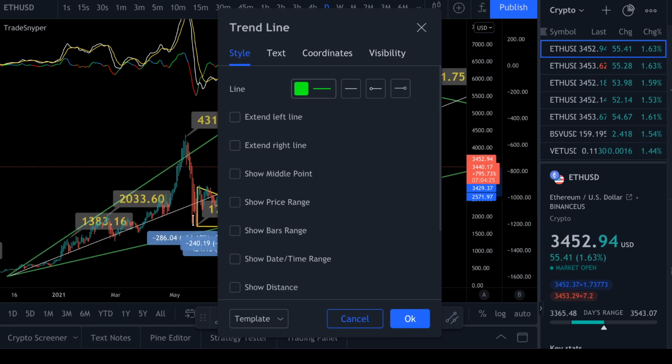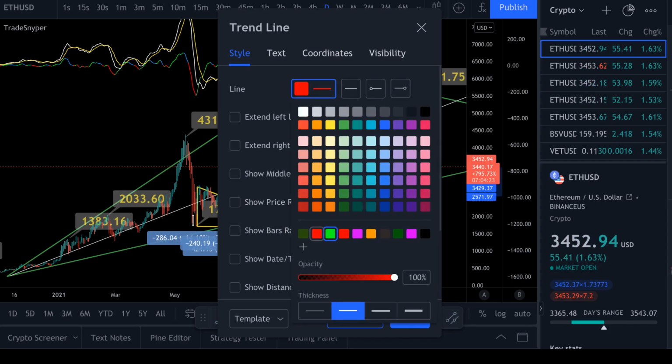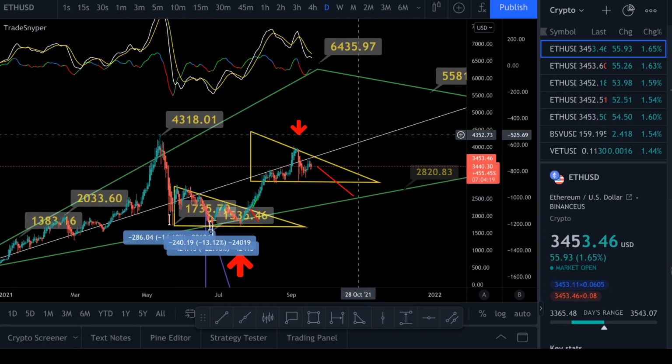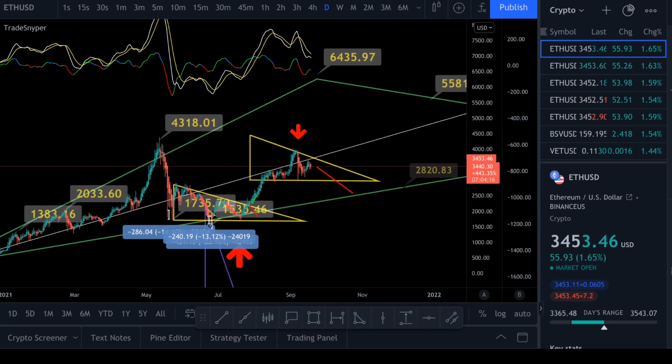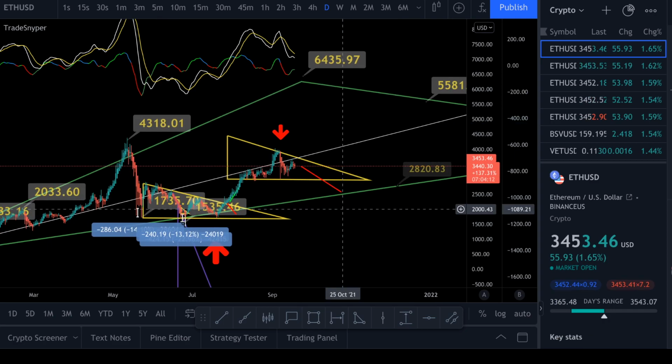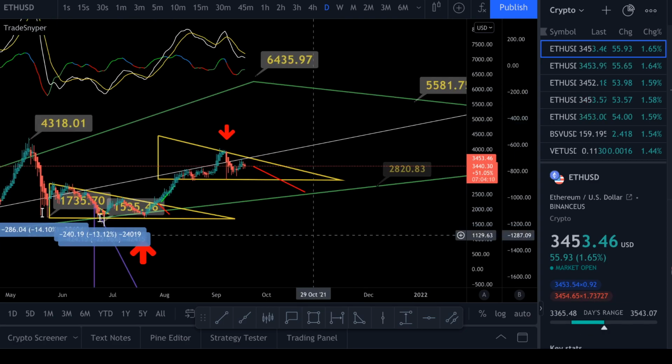And again, this is not financial advice. Take all this with a grain of salt. This is just my opinion on what I think is going to happen. And again, I could be wrong, and anybody could be wrong. The crypto market's absolutely nuts, and it could turn on a dime. So just be careful with your investments.